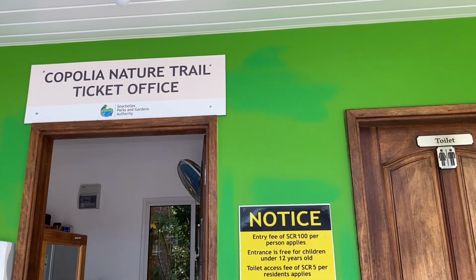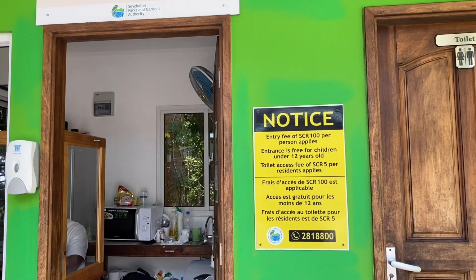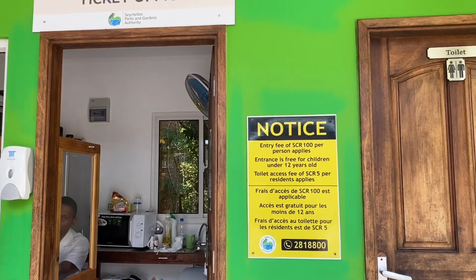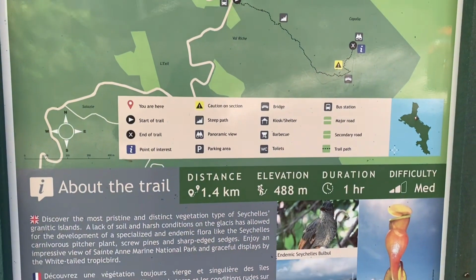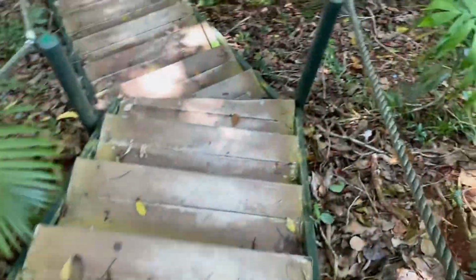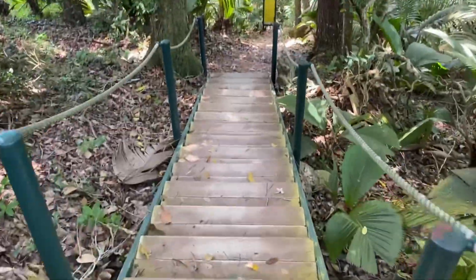So I have to get a ticket here at the ticket office. So it's 100 Seychelles rupees per person. So let's go, guys. So we go slowly.